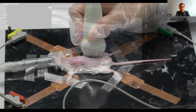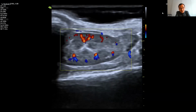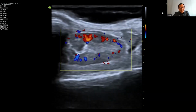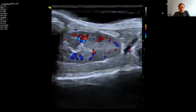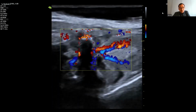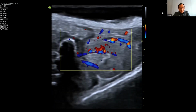Now we will scan the rat kidney. Yeah, this is the rat kidney. We can get a very, very clear kidney border in here, and also we can do the color flow to get the kidney perfusion status in here. Please turn off the color flow.